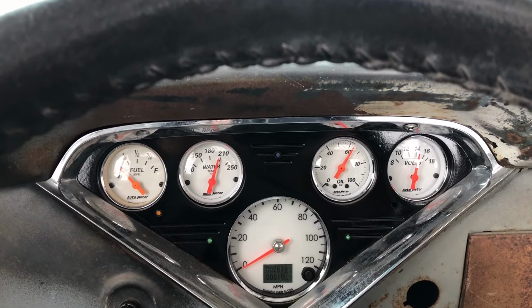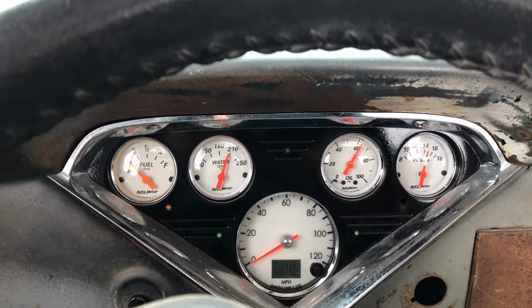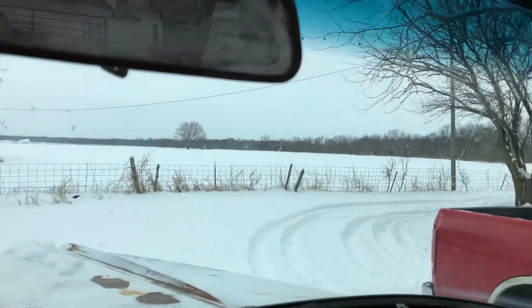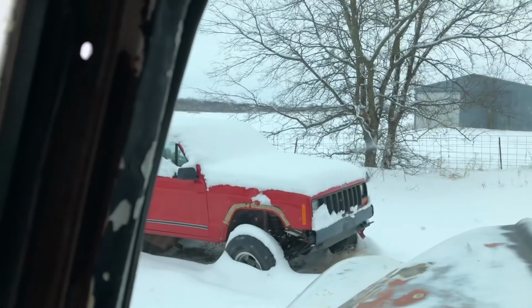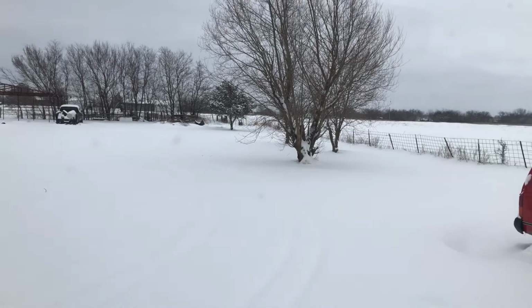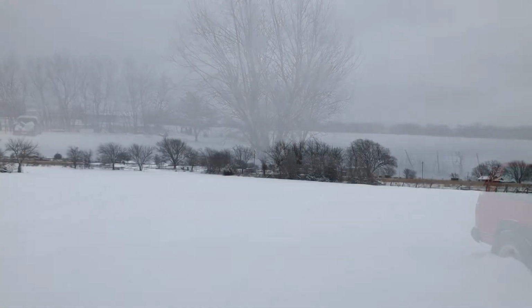Gas gauge works backwards on this, so no, I'm not going to run out of gas in the middle of the pasture. But, yeah, she's ready to play, and we're ready to get out here and get after it. Fixing to go ahead and hit the pastures, my gosh. Yeah, look at all that snow on that Jeep and all that snow out there. I think we may actually play in four-wheel drive today just because we can without tearing things up. All right, let's get her fired up.